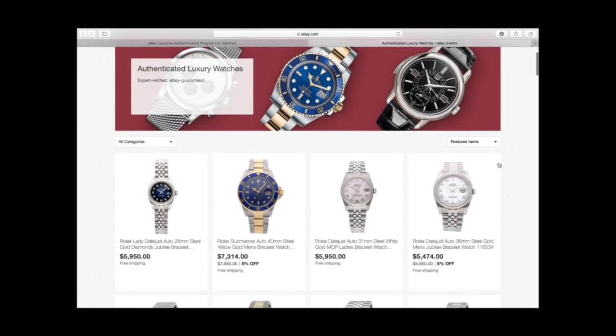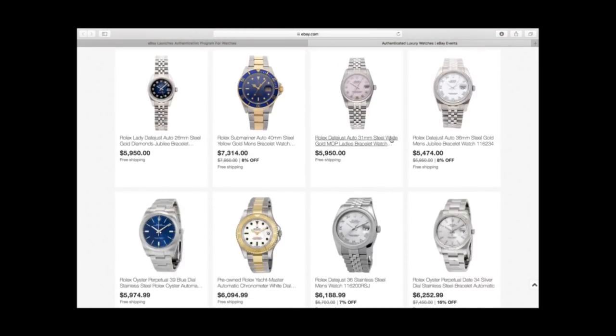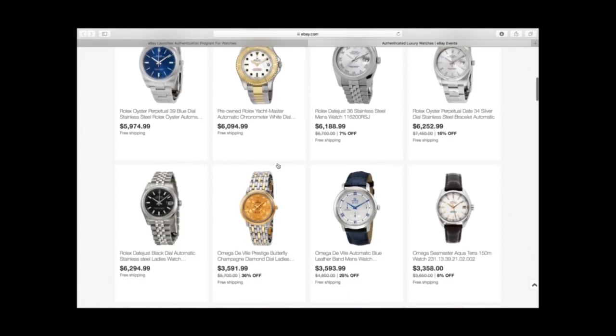Here it is on eBay's website. You can look here. The Patek Philippe, Rolex, Breitlings are the cover photo there, and then as you scroll down, you see this Rolex Submariner. It's an auto 40mm, the yellow gold with the blue dial face, $7,300. They put it 8% sale. This person sells this, they're going to be paying $1,400 to sell this. I mean, that's crazy. 20% fees is bonkers.